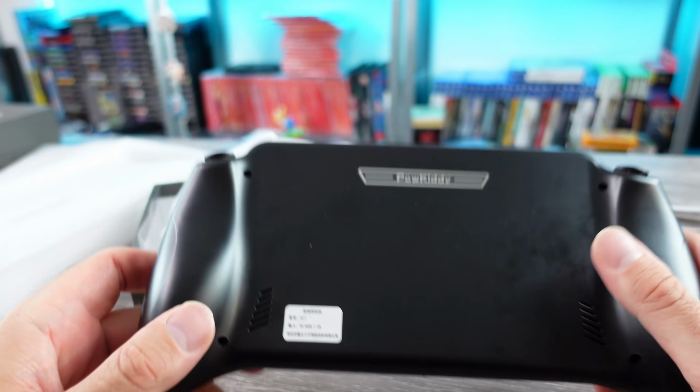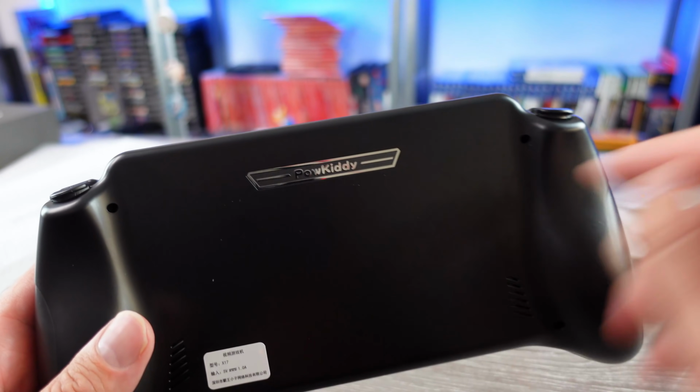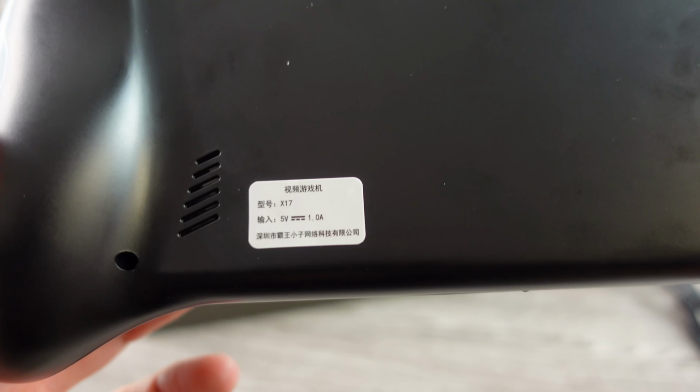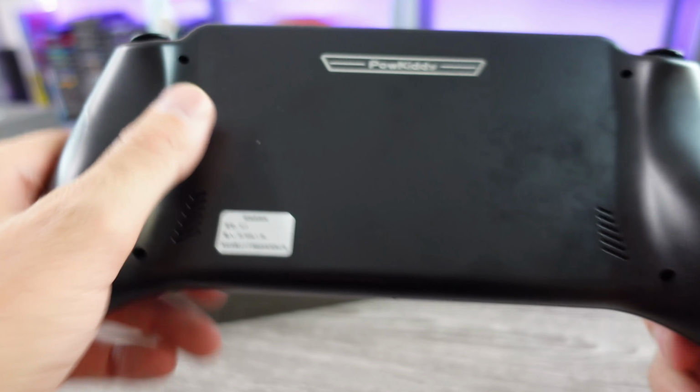On the back, we got that Powkiddy logo. I would have preferred just a little fat round dude on there, that little Kirby looking guy. But no, they put Powkiddy. I hate that name. Little sticker on the bottom there lets you know it's the X17, 5 volt 1 amp. Couple speakers back there. Couple butt cheeks.